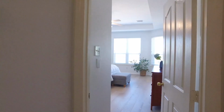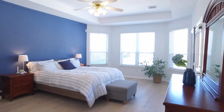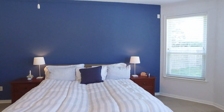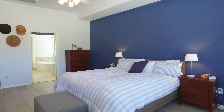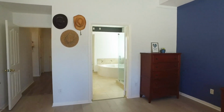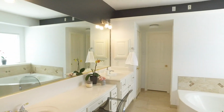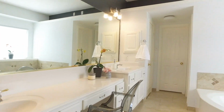Here's the beautiful wood floors in the master. This room is like a retreat, with a nice private view out of big windows into the backyard. Plenty of romantic space to rest your head at night. The master bathroom offers a large corner soaking tub with jets, a separate vanity, dual sinks, big closets, and a separate shower.